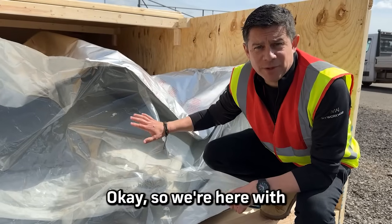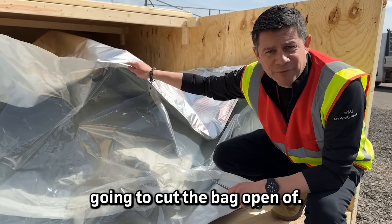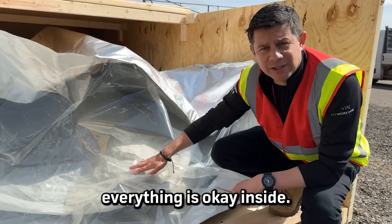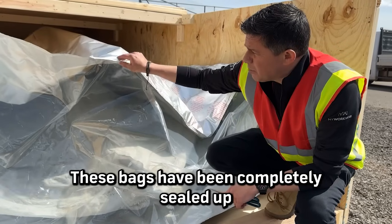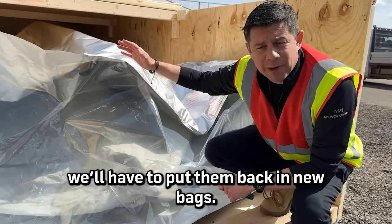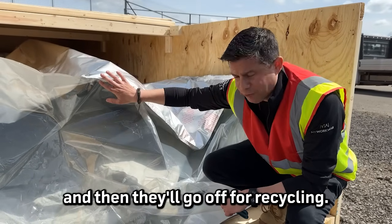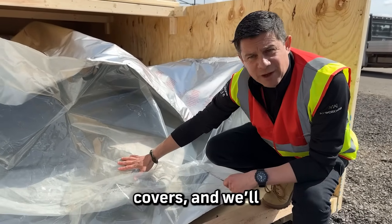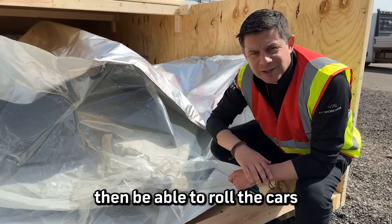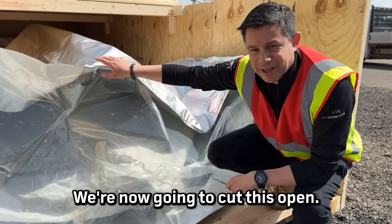Okay, so we're here with the first of our cars that we are literally going to cut the bag open of, and we're going to check everything is okay inside. These bags have been completely sealed up, and we've got new ones for when they go back. We'll have to put them back in new bags. So these bags will be cut open now, and then they'll go off for recycling. We'll then open the dust covers. We'll then be able to roll the cars out of the containers. So this is the exciting bit. We're now going to cut this open.